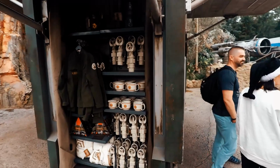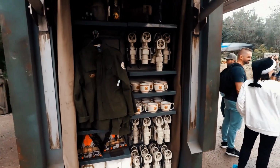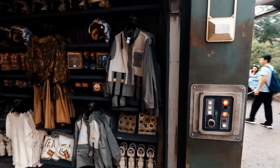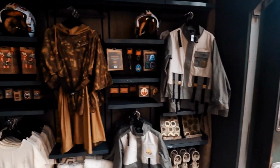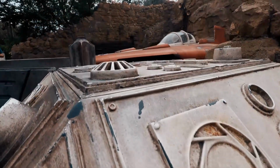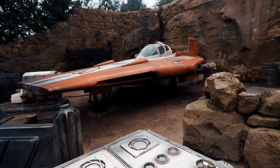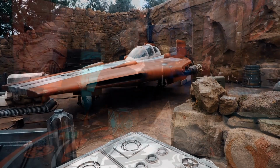Then the Resistance merch shops are actually set up like stands, and I like that because the Resistance, you never know when they might have to move. This is where you're going to find your X-Wing pilot helmets, some cool jackets, and a whole lot of Resistance merch. And the A-Wing.